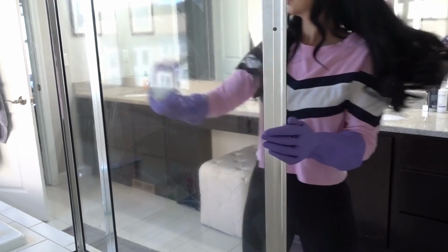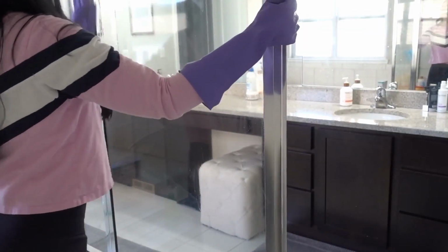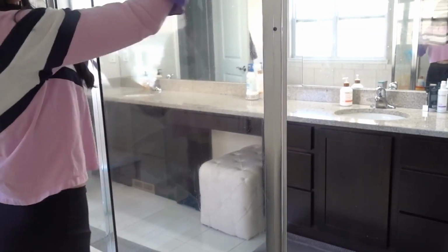Then I'm taking a Mr. Clean Magic Eraser, which I absolutely love if you have glass shower doors. Honestly, I think it's the only thing that works at getting them completely clean and clear.